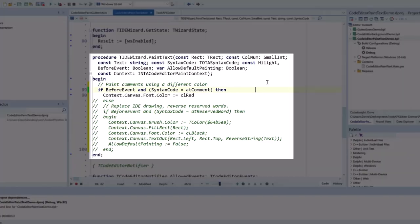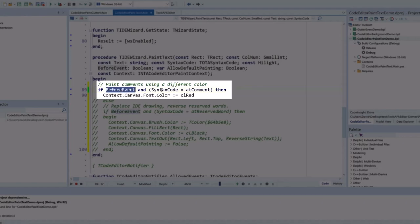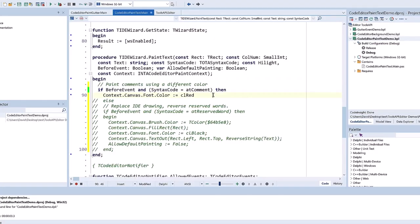Here I have a method in a plugin that's called when the editor is painting text, that is, painting the syntax highlighted code on screen. You can use this event to change, or completely replace, the code that's painted. First, to change it. Comments are green, and maybe I think that's boring, they should be red. So this intercepts before the editor does its painting, sets the font color to red, but does nothing else. That means the editor goes on to do its default painting, but you've changed the font color it will use when it paints. Let's have a look.